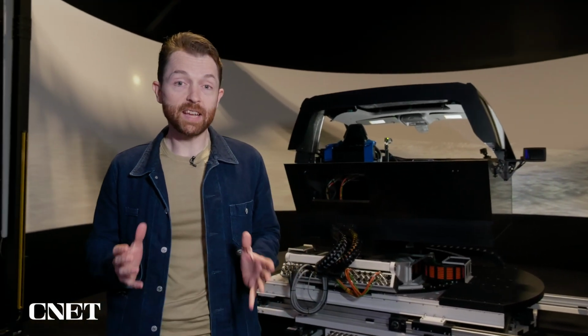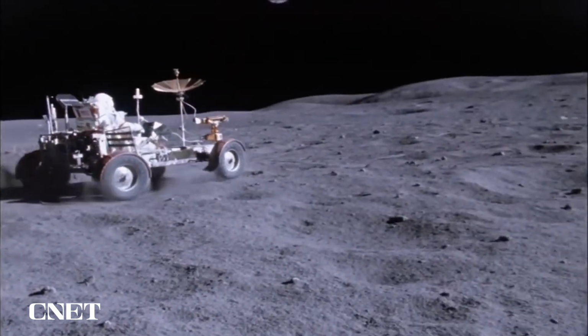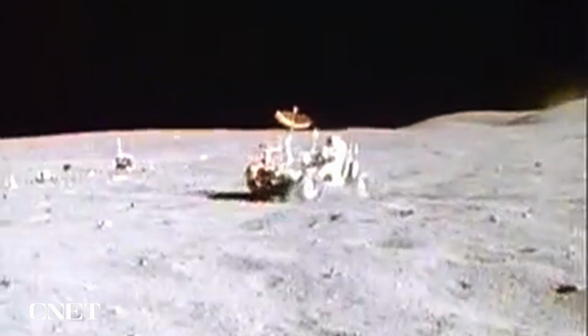We're going to take the thing for a drive, virtually anyway, on this RF Pro simulator and see just how that Ultium battery technology is being prepped for outer space. You've surely seen footage of the original Lunar Rover. There were three actually, one each for Apollos 15, 16, and 17. That last one 50 years ago this year.